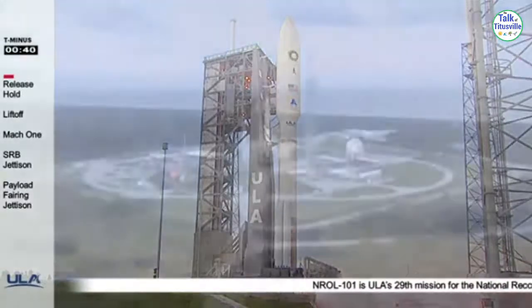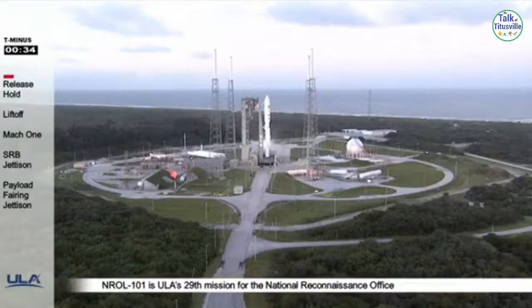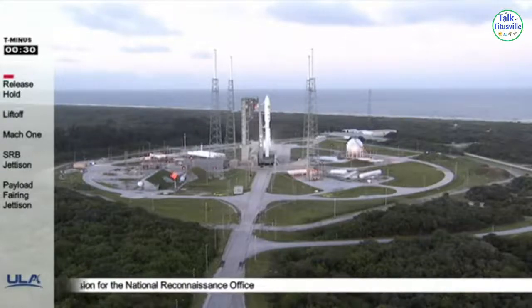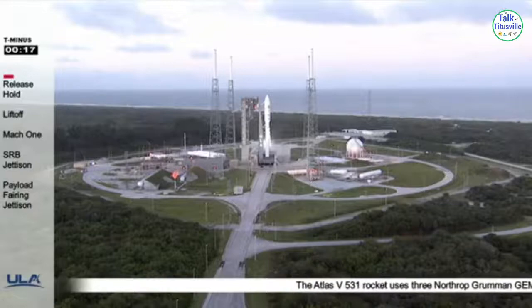T-minus 40 seconds. Label at step 3. 28. GS reduced for launch. Roger. 25. Status check. Go Atlas. Go Centaur. Go NROL-101. With that call, the NROL-101 mission is ready to launch.